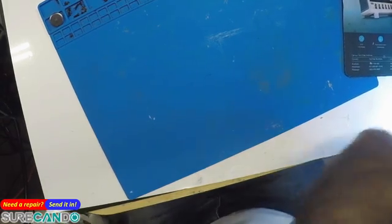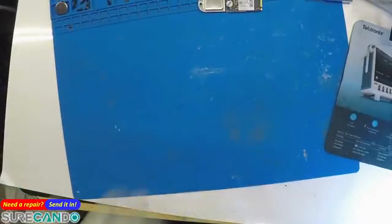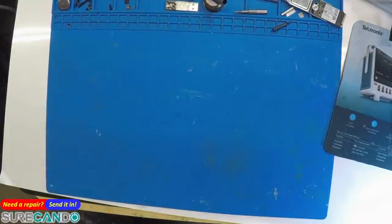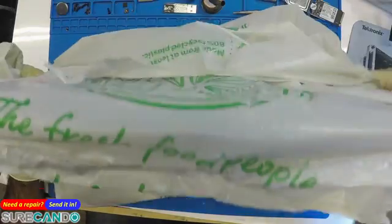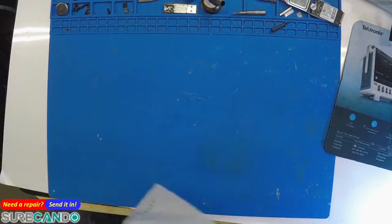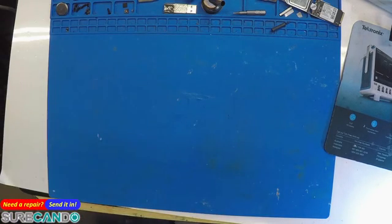So now we've got another computer here. It's an invisible Dell from the future. Well, I'll put it in the bag actually, because the customer brought it in. I had a quick inspection while they were here. Disgusting.